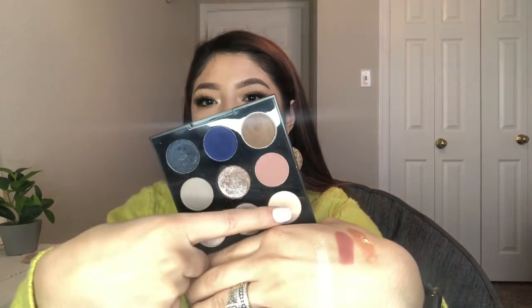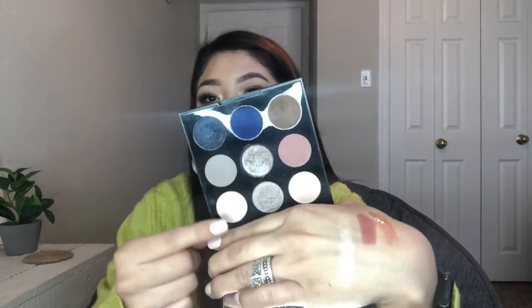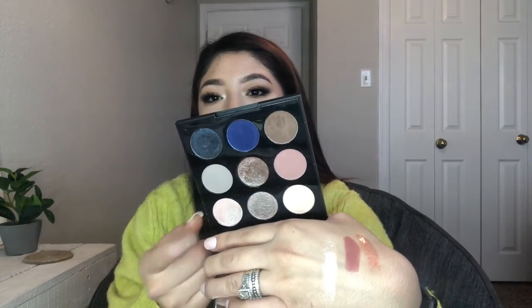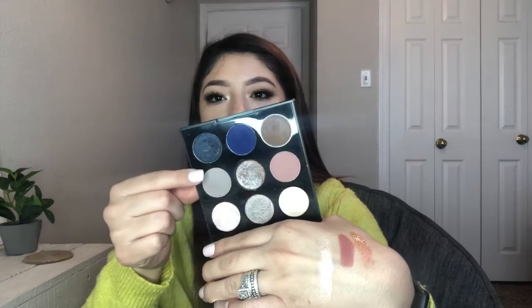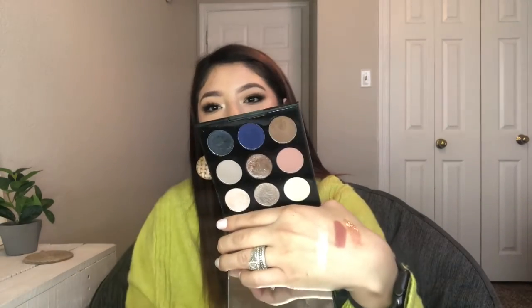Right here is actually matte, and I love to use this for the brow bone, and then this shade is a little bit more of a shimmer shade, so I like to use this for my inner corner highlight. And then if I'm going for more of a smoky look, I will add in these two shades here to create a smoky eye. But I love these shades, they're so pretty. The smaller 9-pan palettes because they're easy to store, travel with, use, and then of course, as you guys can see, it comes with a mirror, which I'm a huge fan of.